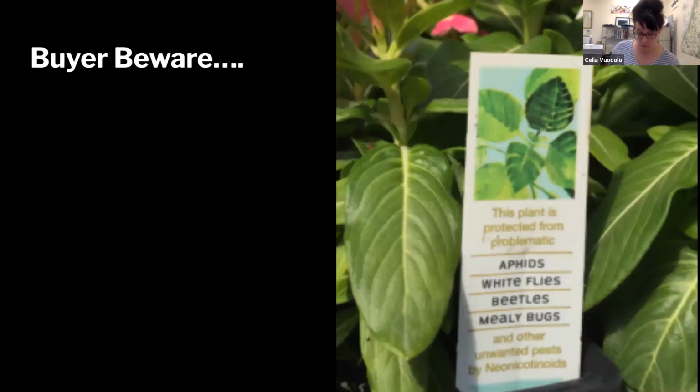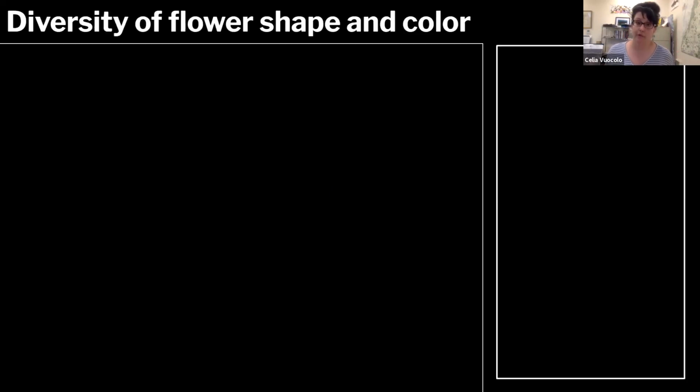Also, if you're gardening for wildlife, be aware of plants that are treated with pesticides. This kind of goes without saying, but it's best to purchase plants from trusted local native plant nurseries who are transparent about their growing processes.